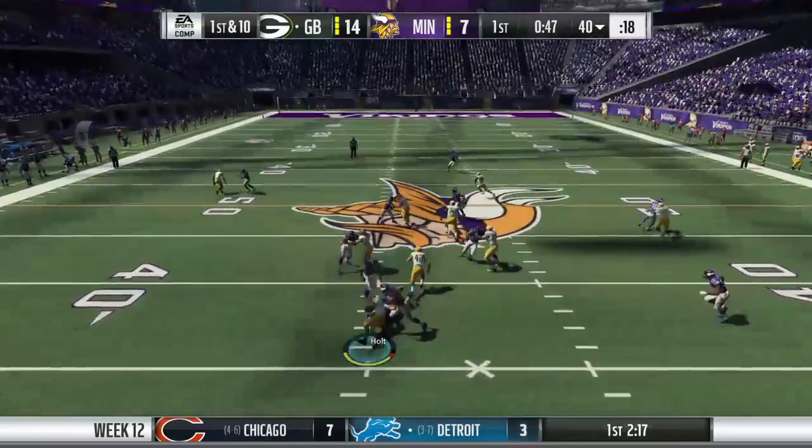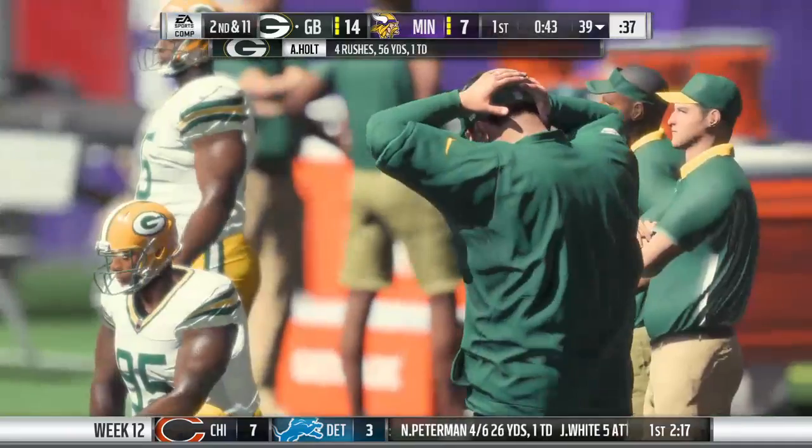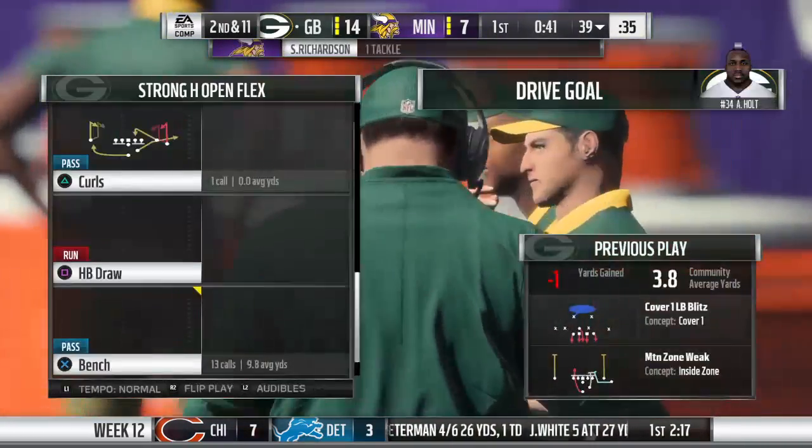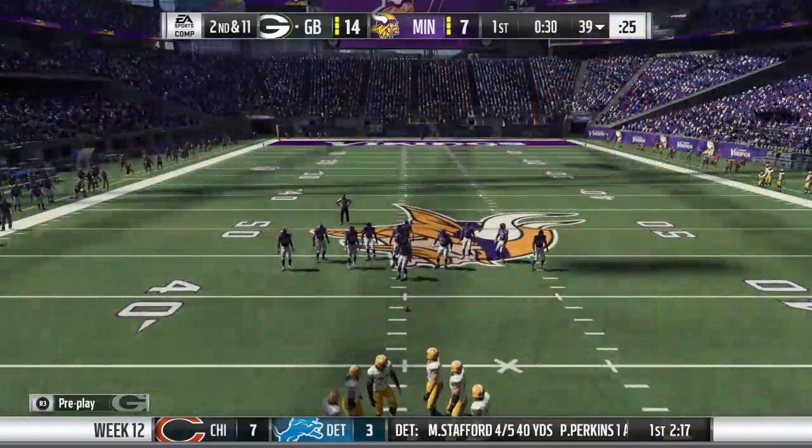Now a handoff here to his running back. And the play goes nowhere. Losing yardage back near the 40 at the 39. It's a loss of a yard there, and now second down. A tackle for loss there.